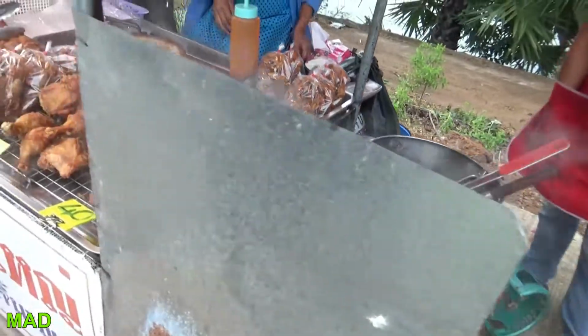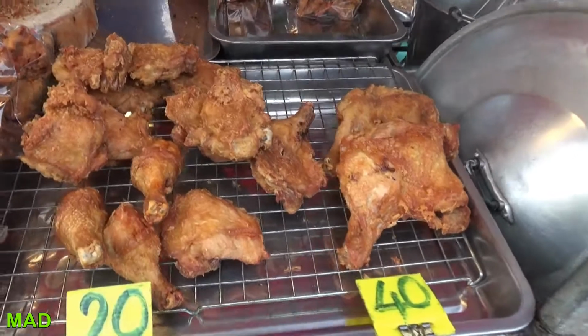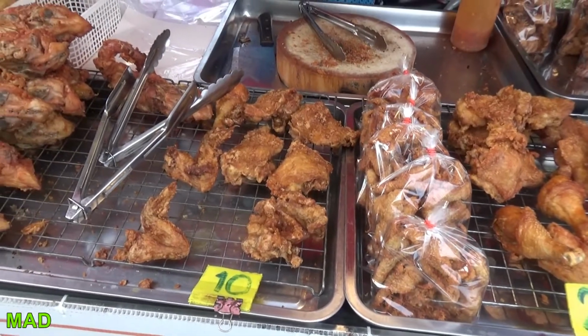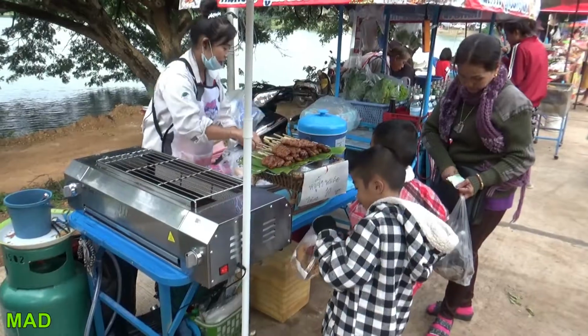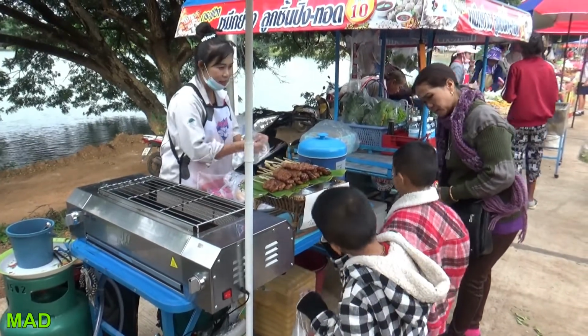Look at all of this chicken. Thailand fried chicken. Best in the world. See in the bag? Chicken skin. Moving. Grilled pork.